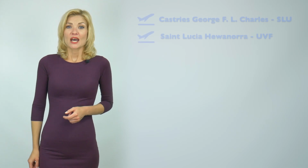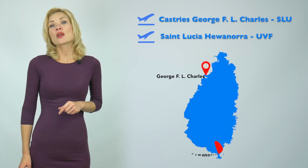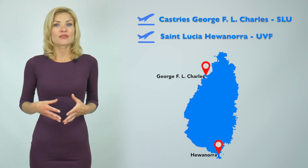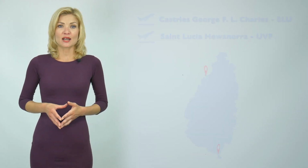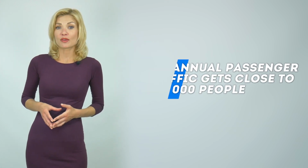Finally, a couple of facts about Saint Lucia. There are 2 airports, George F. L. Charles Airport and Hewanora International Airport. The second, larger one, regularly receives flights from Europe, Latin America, the United States, also from other Caribbean countries. The annual passenger traffic gets close to 500,000 people.